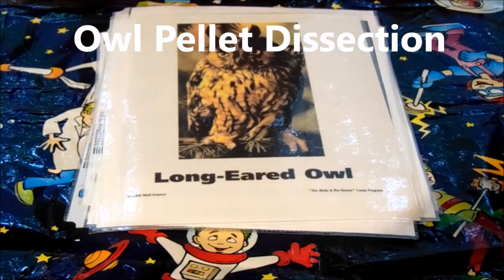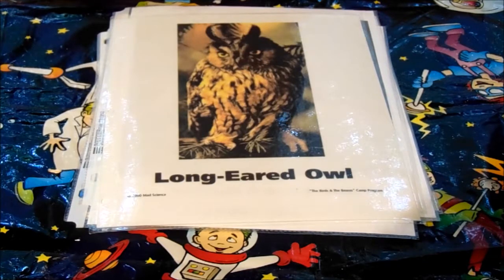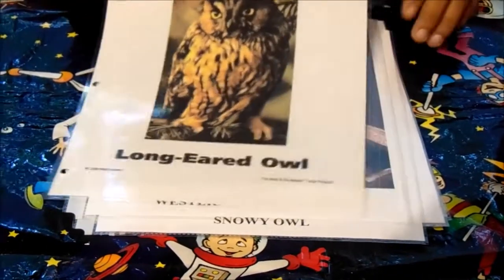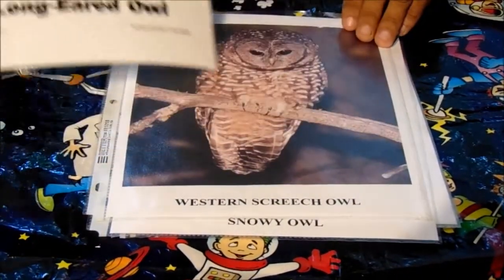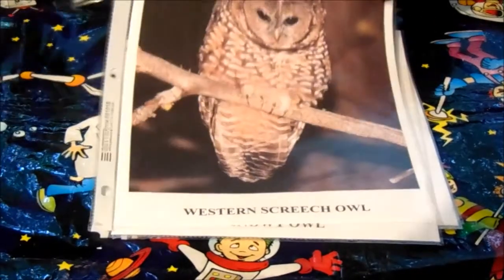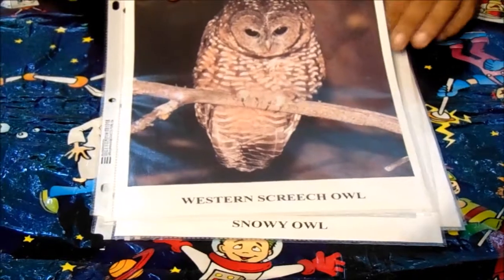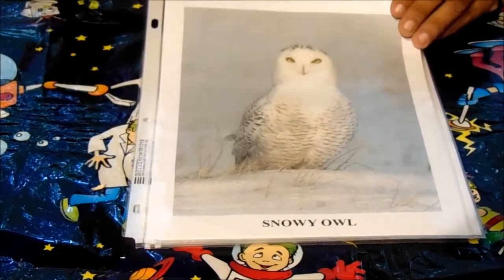Begin the activity owl pellet dissection by sharing some information about owls with your campers. There are over 145 different types of owls, and in your kit you will have several examples of different types. Let the campers look at the different pictures of owls and choose their favorite. You can also ask them to share stories if they've ever seen any of these owls before.